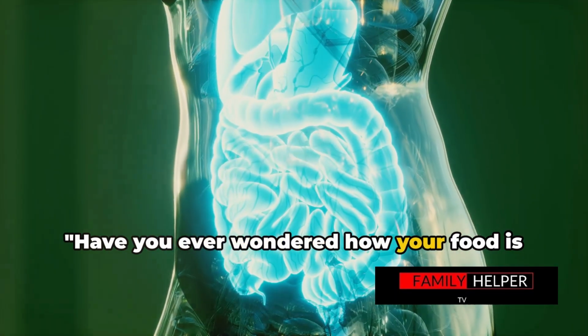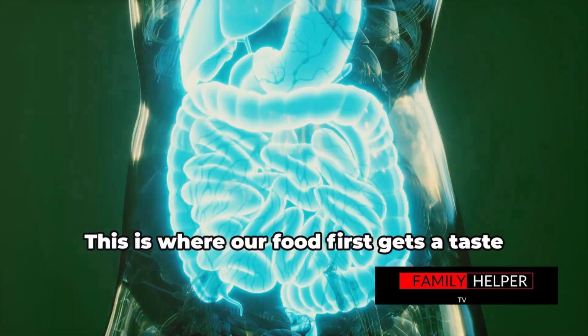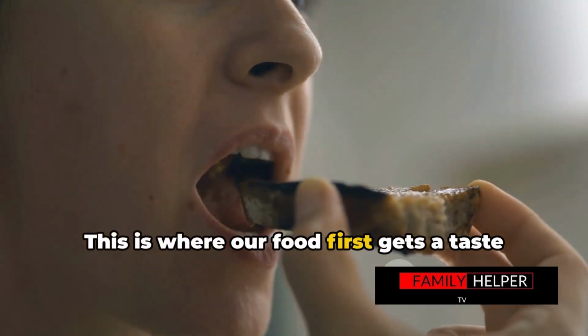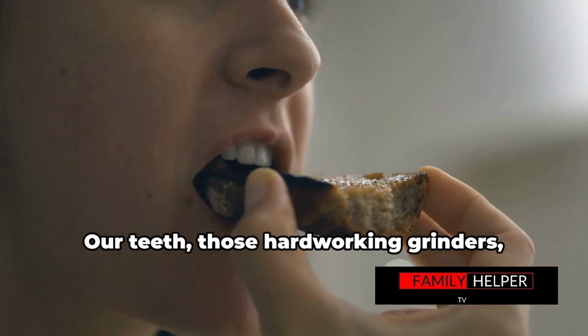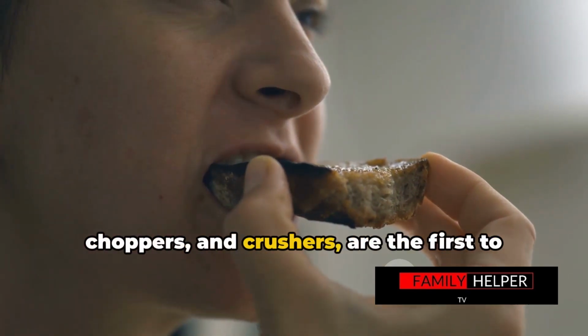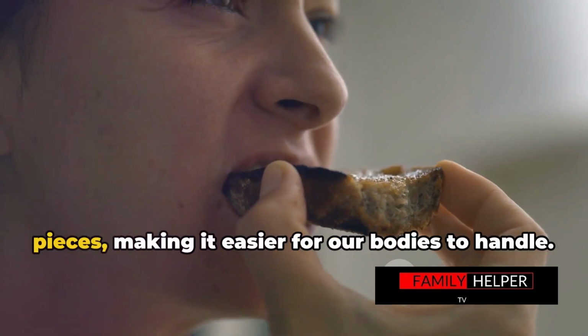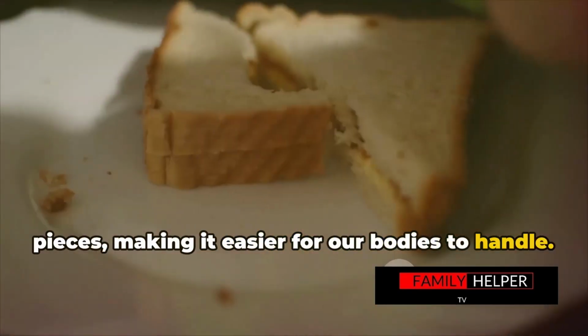Have you ever wondered how your food is processed once you eat it? Well, the journey starts in your mouth. This is where our food first gets a taste of what's to come. Our teeth, those hard-working grinders, choppers, and crushers, are the first to get down to business. They break up the food into smaller pieces, making it easier for our bodies to handle.